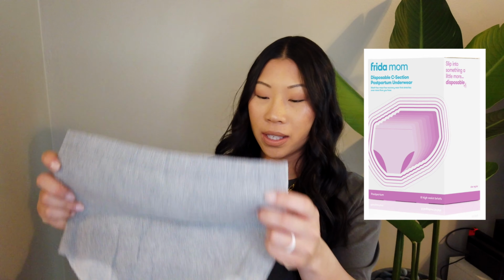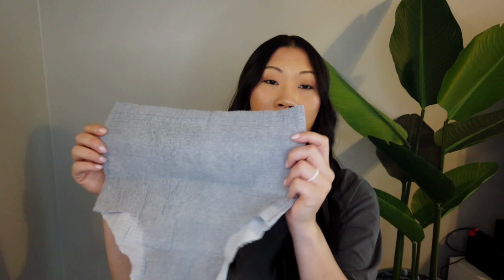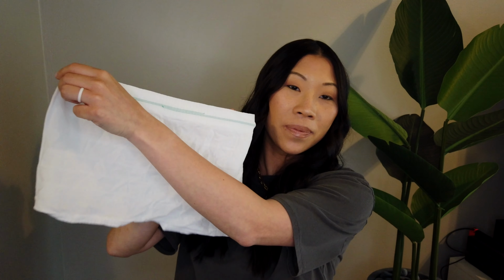Sticking with disposable underwear, I also purchased the Freedom Mom underwear, the high-waisted. These right here is the front, here is the back. While we were in the hospital, I used solely what the hospital provided, so the hospital underwear as well as the pads. I still have half of a package left, so here is the underwear.